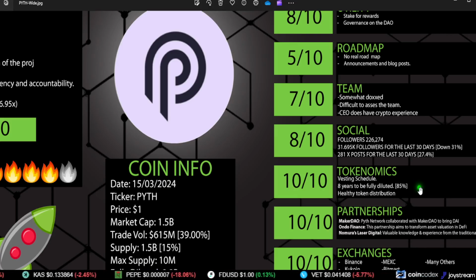Of course, as a new project, we see that some of the wallets are a bit heavy, but we're taking into consideration that there are some early investors that believe in the project and bought big bags nice and early. So what could we expect?